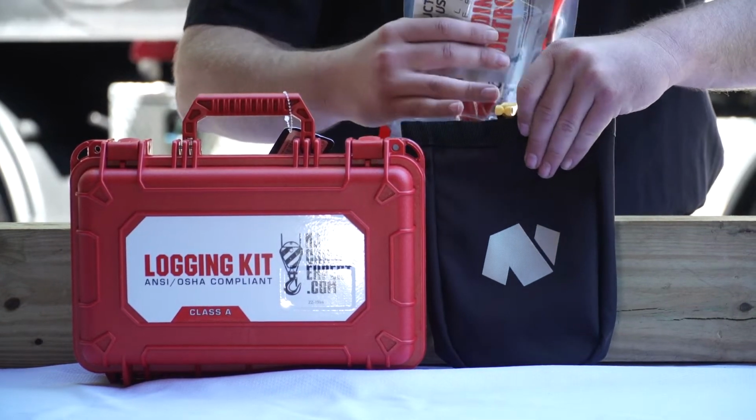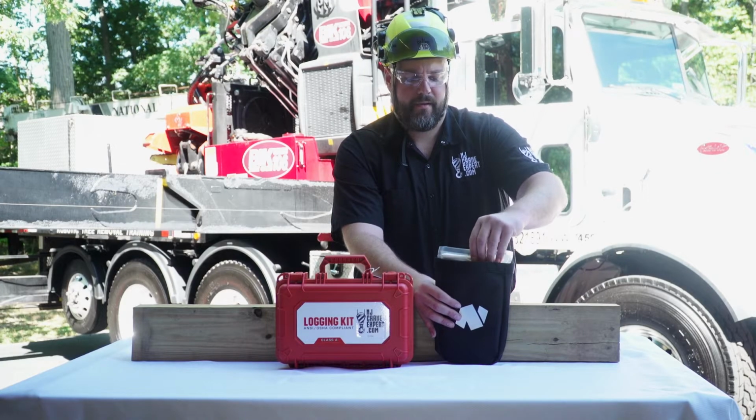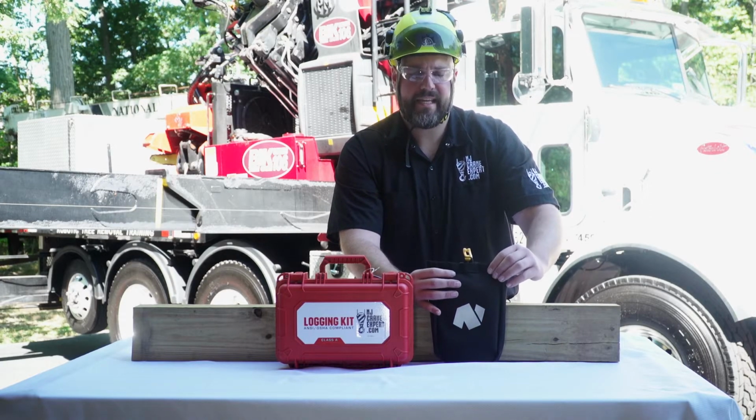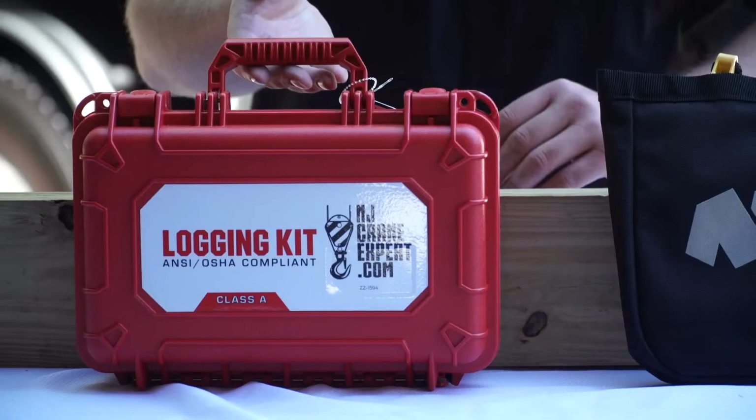Inside of our pouch, we have everything that you're going to need to control a bleed. You can purchase the bleed kit separate, or you can purchase the pouch together.